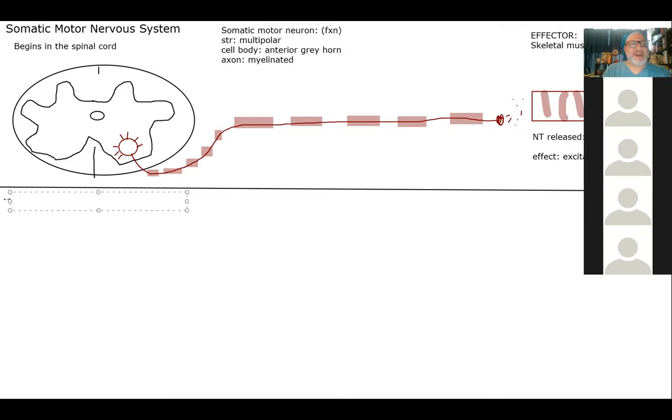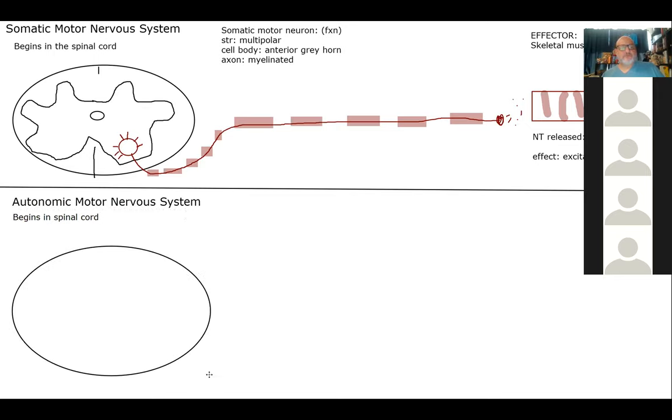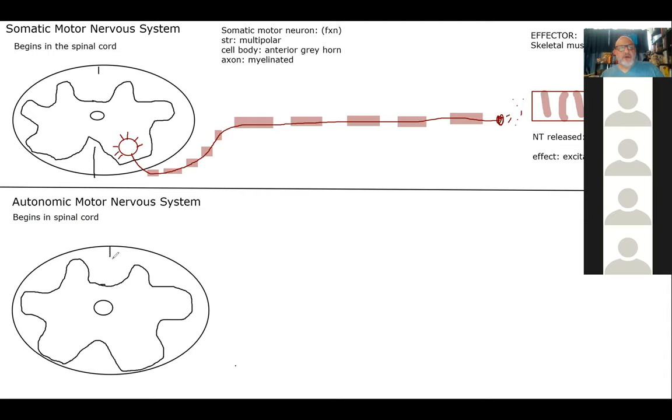So let's compare this now to our autonomic motor. And again, we really don't have to put motor here because autonomic is motor, but let's go ahead and put it for consistency's sake. This also begins in the spinal cord. So we can conveniently draw yet another spinal cord. There, a posterior root and a lateral root, and an anterior gray horn, sorry, gray horns: anterior gray horn, lateral gray horn, posterior gray horn, posterior median sulcus, anterior median fissure. Excellent.